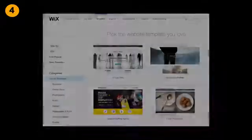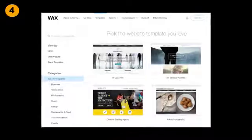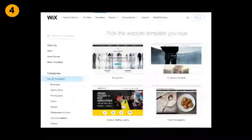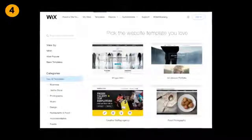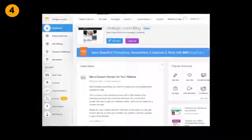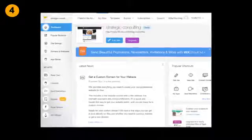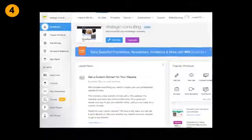Wix does offer plenty of templates. Their website builder is also fairly easy to use, and has plenty of features such as photo galleries, contact forms, mailing lists, video and audio embeds, and more. You can even set up a store and send invoices that your clients can pay directly with PayPal. However, receiving payments from products sold on your store requires an upgrade to a paid website.